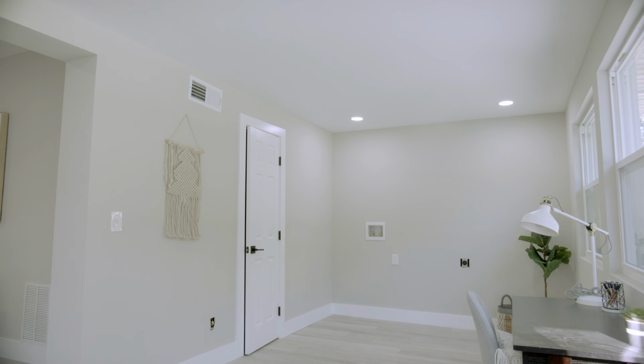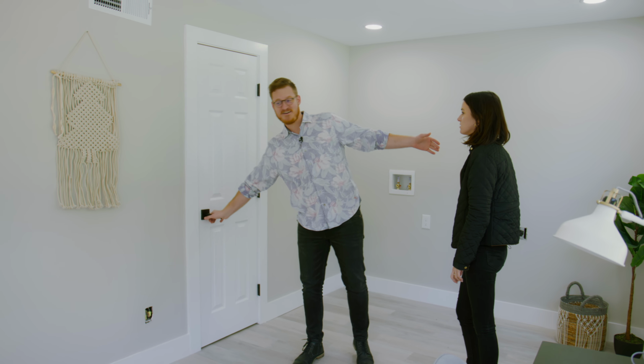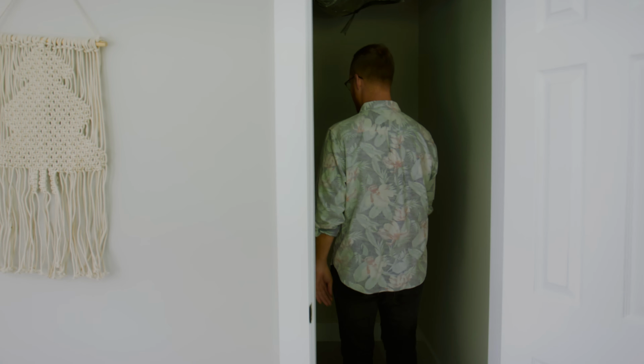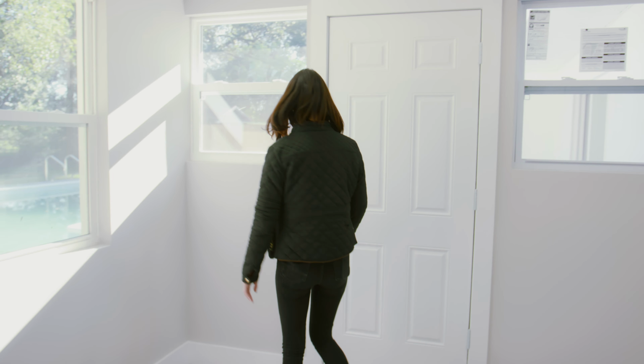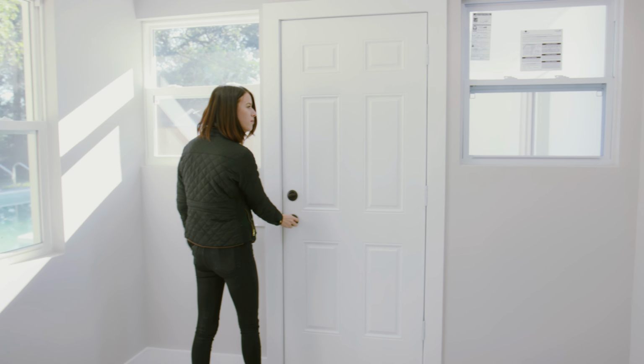This is the laundry room. Got our 220 for that. Dryer? Dryer, nice. CEO in training. And then this little water heater and air handler room. Very, very exciting stuff. We have this beautiful little sunroom here. It wasn't really being used for anything before, but now you can access the pool.